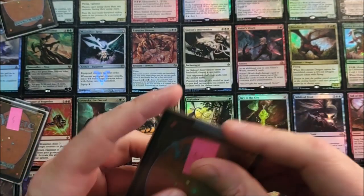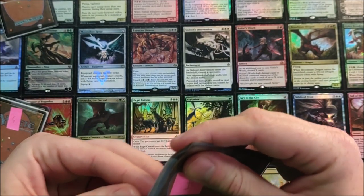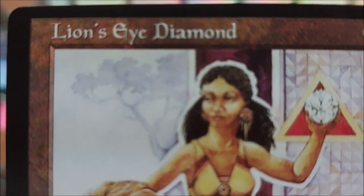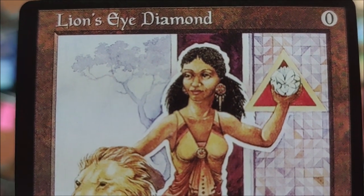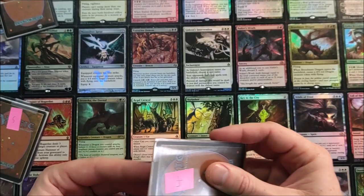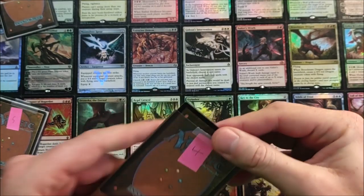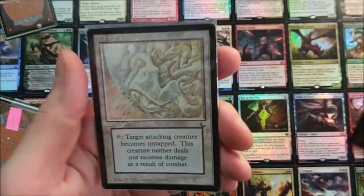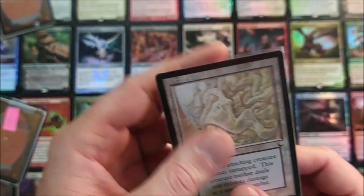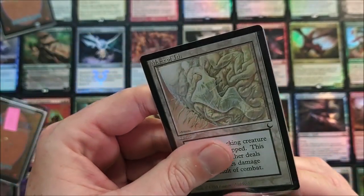Oh, boy. Number four. That's hard to say. If you get really close, you can see the pixelation. Let's see if the camera picks it up. Are we picking up the little pixelations on there? I'm not sure. I don't know. Guys, I'm lost right now. I'm not sure if that's real or not. Maze of Ith. That one does look legit, which makes me question if the Lion's Eye Diamond is real.